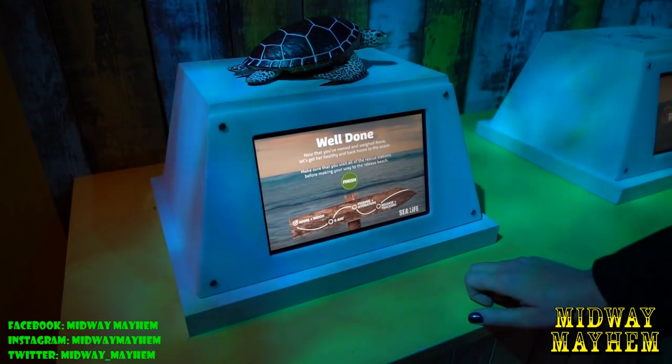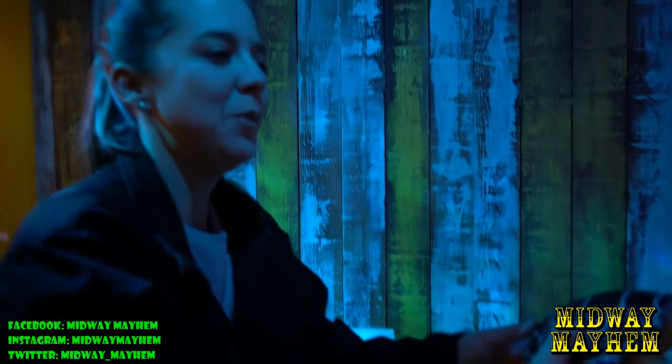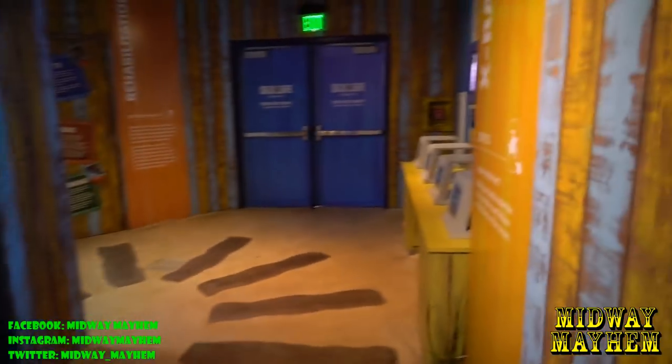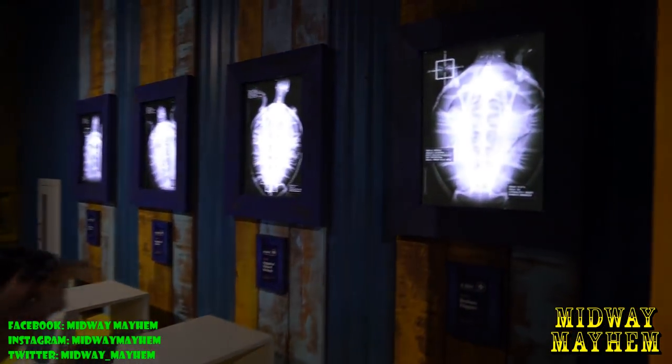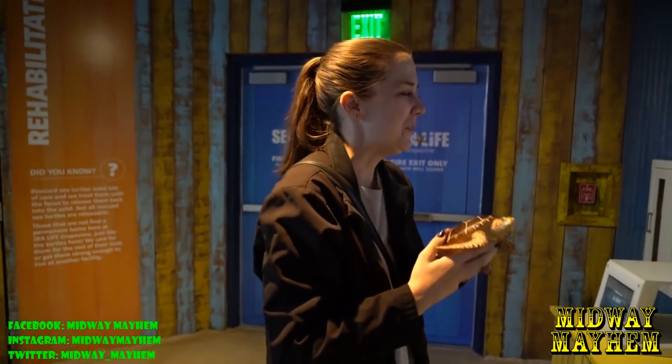You can do x-rays and other things like that, which is going to be on the other station down this way. So you take your turtle. This is cool. The turtle's going to come over here to the next station, right? And this is going to be the x-ray station. Okay, so you choose what's wrong with the turtle. What are we going to choose?